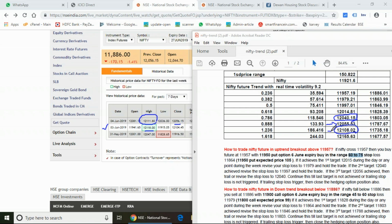So closing basis, day's high basis, day's low basis. These 2 days are gone, 3rd and 4th. 5th is a holiday, so 2 days you have seen. 31st doesn't come in this week. So 3rd of June, day's high, day's low, 11,915. This doesn't match our calculations.